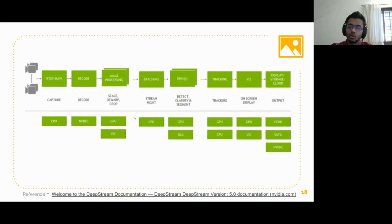So this is generally how a DeepStream pipeline will look. You take in the frame, you can take in the raw video input, and it runs on CPU. Then DeepStream decodes that using the NVIDIA decoder object. Now this is done on the GPU, so it's very fast. Similarly, your image processing will be done on GPU. Your batching will be done on CPU. That is, if you have multiple streams, you have to create a batch to run inference on a network.